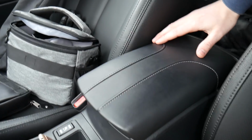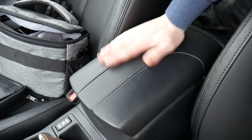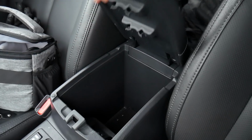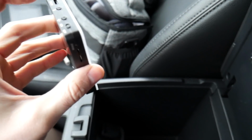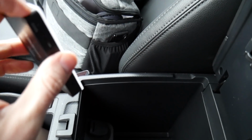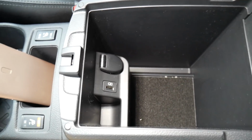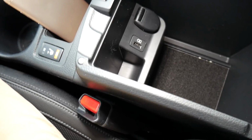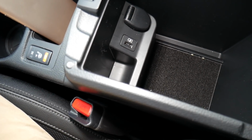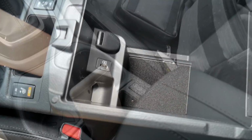I'm not sure about you, but I kind of like this pattern that they've cut into the armrest. It's kind of nice. Anyway, it opens up to reveal a large storage area. I got a fancy light, so let's try this out right now. Let me turn it on so you can see inside. So pretty big storage area. You also get a power port and a USB port in there, and it looks like a small kind of cutout that's perfect for some change. This thing works pretty well.